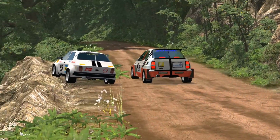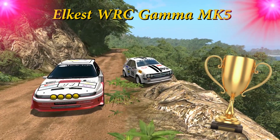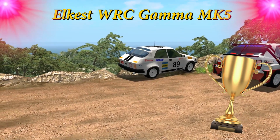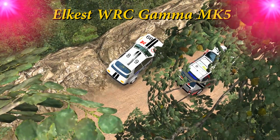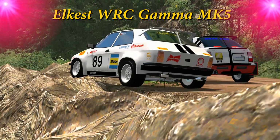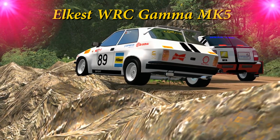And now of course this is the winner's bit, and the winner of this challenge is the Elkest creator. This awesome Elkest beast won this challenge, scoring a blistering time of 1 minute 39 seconds, which was the quickest time here, with its awesome blistering naturally aspirated engine under the hood, its awesome suspension setup, and of course its awesome drivability. This thing is super easy to drive and you can go super fast on any rally surface.